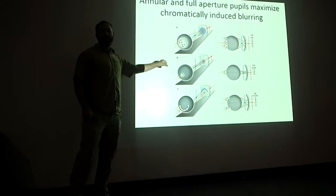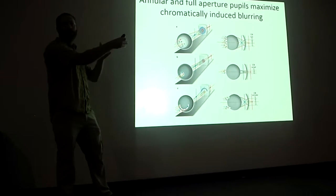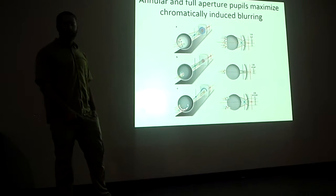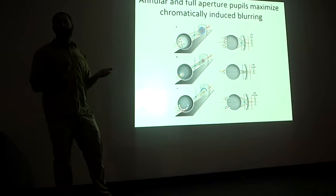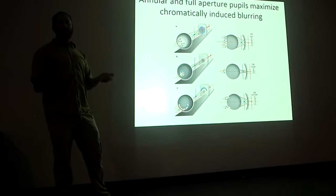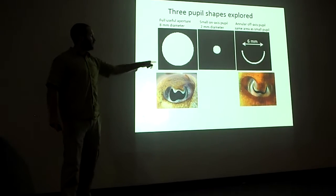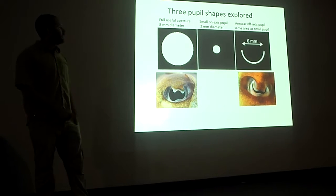Chromatic blurring is minimized if you have a small aperture, which allows the light rays to come to a cone, and any displacement of the focal plane doesn't induce much chromatically induced blurring. But if you're imaging off-axis, in effect, in high light, they're maximally maintaining the number one source of image blur. So I think that's pretty cool. Here you see the off-axis imaging system that's in cuttlefish and reef squid eyes.